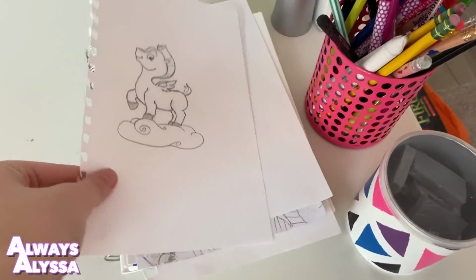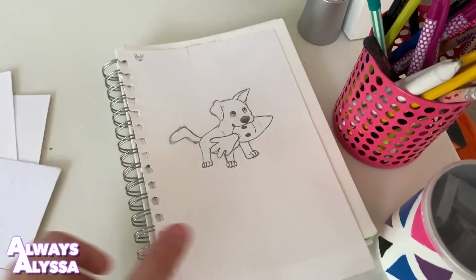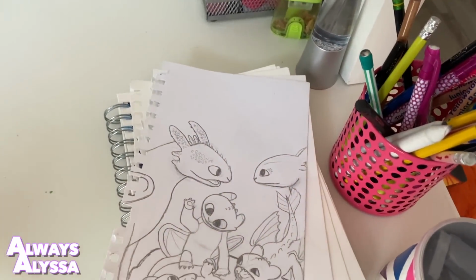I've also been going through all this old art I found, and some of it's good, but some of it's not as good, but I've just been looking at it, and it's interesting to look at my old art. It's kind of fun.